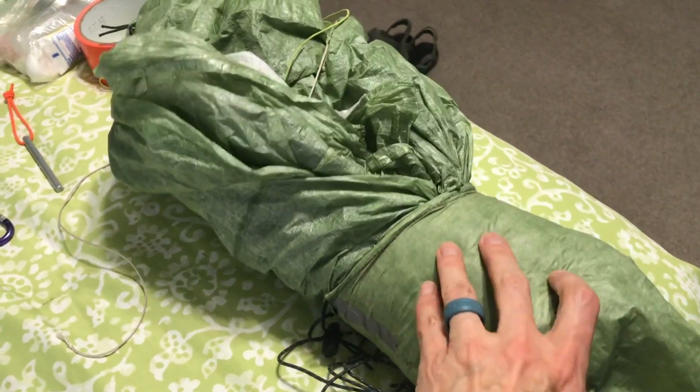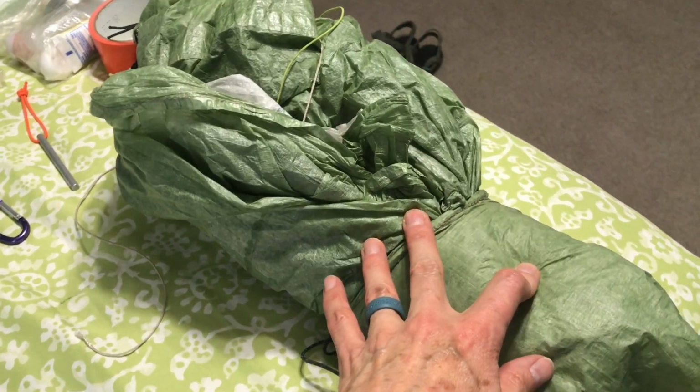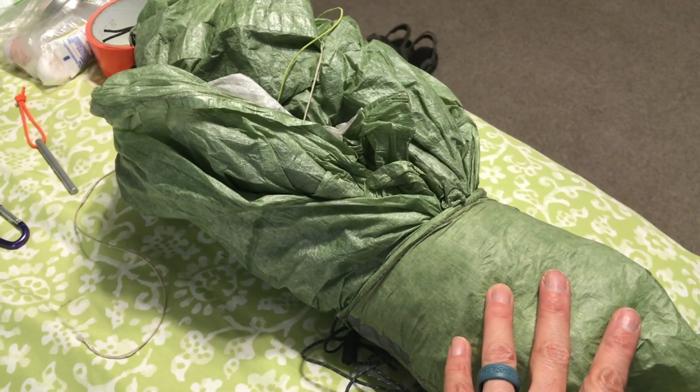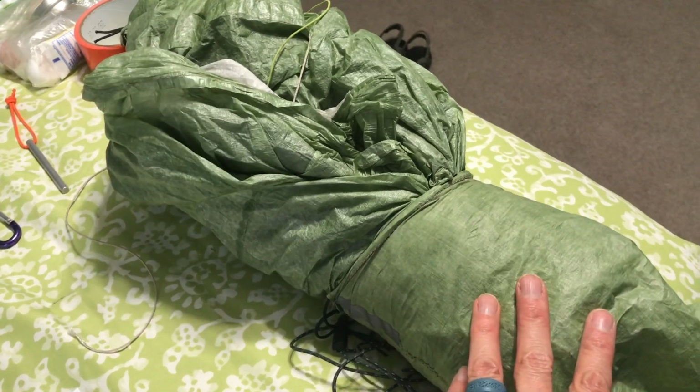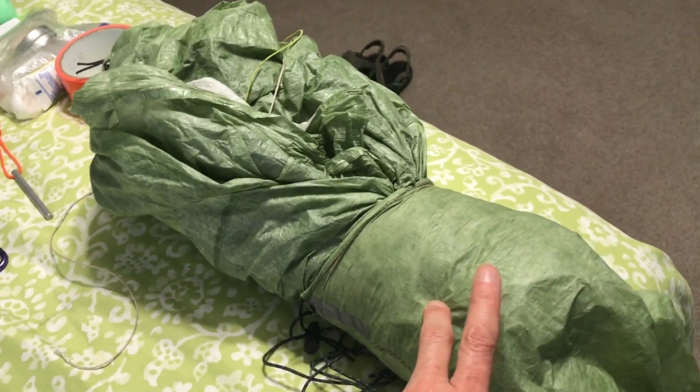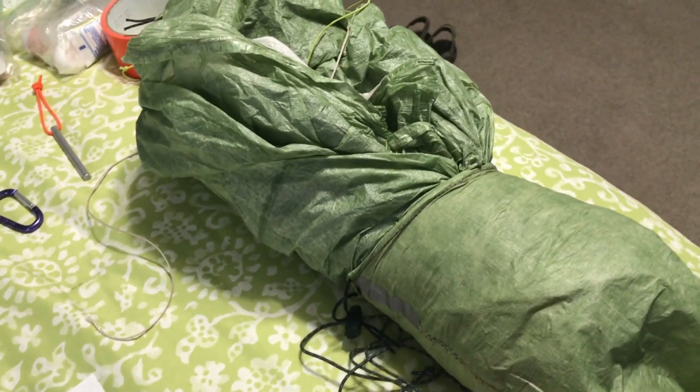So I'm going to take this tent out on my backpack next week, give it a test, and see how I like it. I've set it up several times. It's definitely a lot smaller than the NEMO, so I don't know how comfortable I'm going to be in a one-person tent. But at the same time, if it takes a whole pound out of my pack, I might be willing to make that sacrifice just to save the weight.